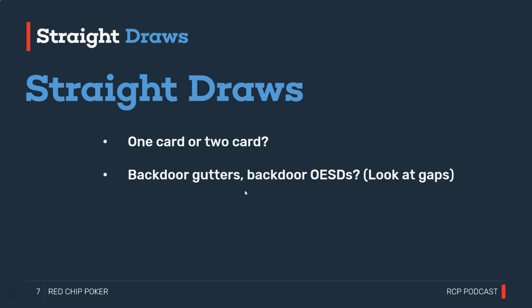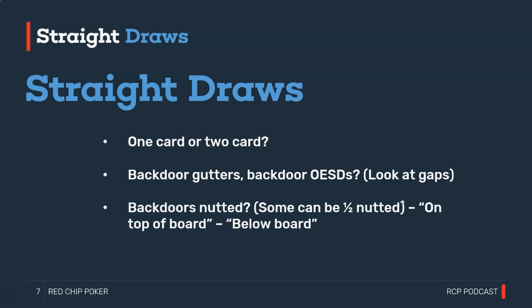If we were to distill this down into a really simple takeaway, the more gaps we have in our 3 to a straight, the less backdoor equity we have, the less backdoor gut shots, the less backdoor OESDs, etc. Now, similar to backdoor flush draws, we also want to think regarding whether our backdoor straights are going to be nutted if they hit. And we can use a simple pattern to help us figure out how many of our outs are actually going to be to the nuts.